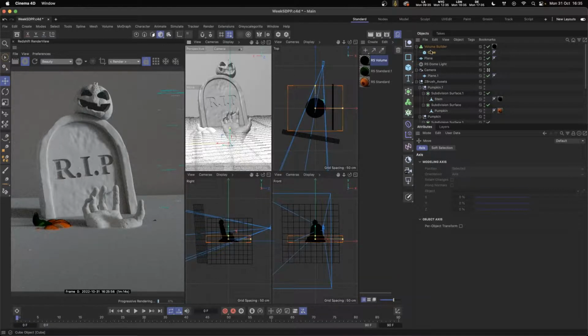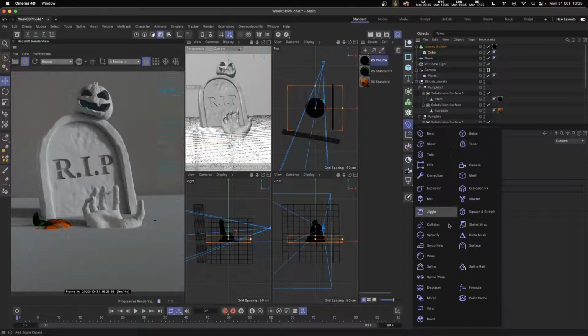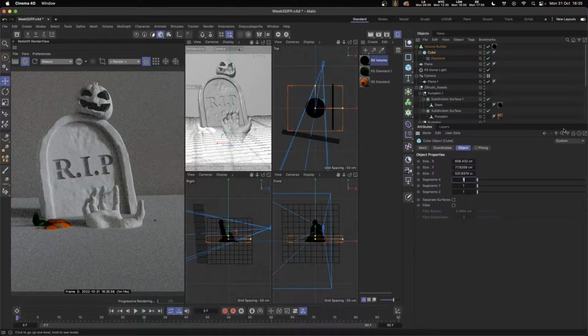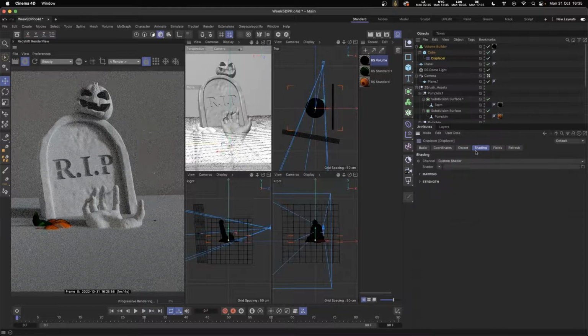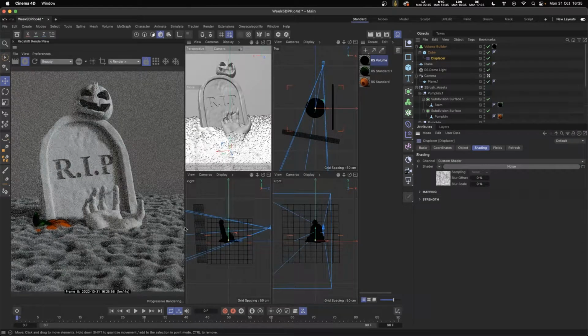So how do we do this? Well, there's a couple of different tricks. The first thing I'm going to do is I don't want it to be completely even or completely flat. So I'm actually going to displace my cube. If I grab a displacer, I do need to increase the segments on my cube. So let's go 100 by 100 because it's C4D, it can handle that. And let's go into our displacer shading and grab a noise. And so now this is completely displacing our cube.